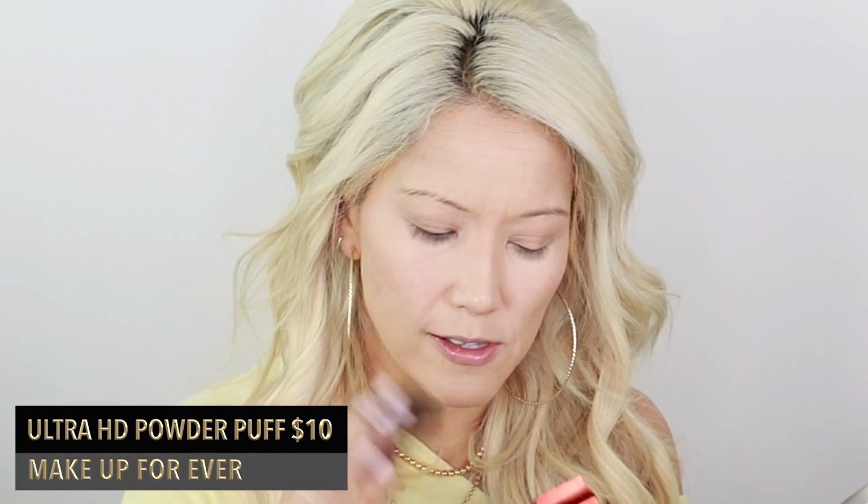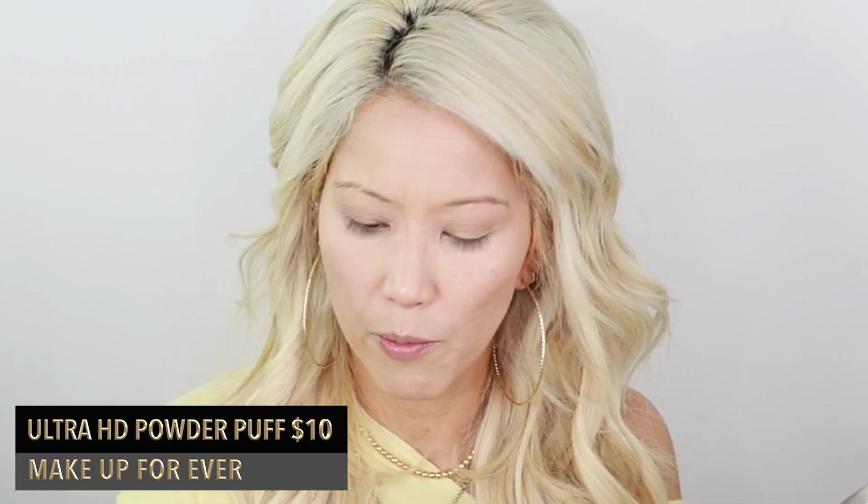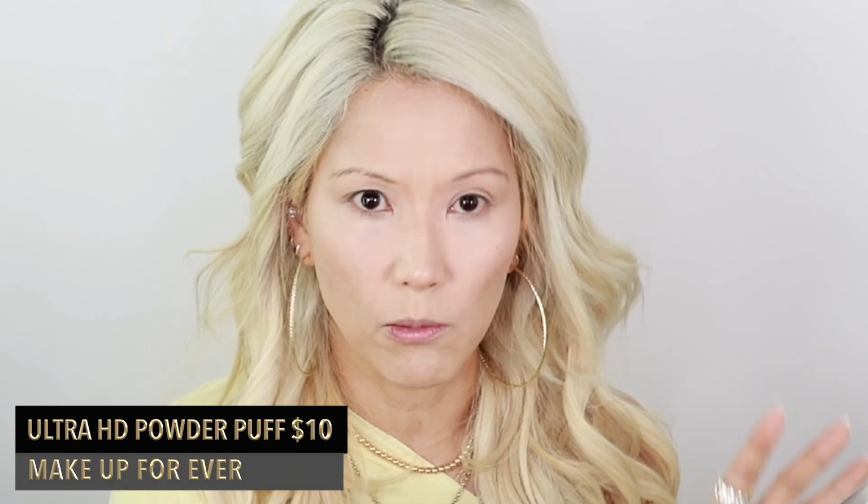I just love this. It's just the most incredible puff. You can only buy these on the Makeup Forever site, but they always run extremely good sales, you guys, so I actually recommend doing that. And they also have pretty good shipping and stuff like that, so I would recommend doing that. I'm just trying to make sure I have no creasing.